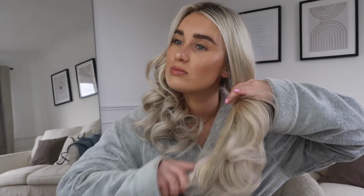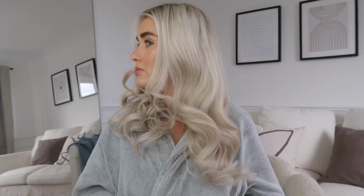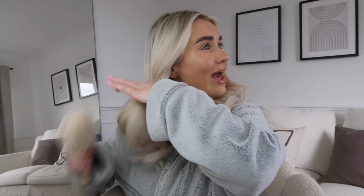Right, are we ready? I feel like this is the best part, isn't it? Brushing them out. So there's the difference, if anyone was wondering. Brushed, these not brushed. Also, does anyone else think that they have a side which always goes better? Because for me, this side I think always goes better and lasts longer. Which is really strange because I've done the exact same thing on both sides, but I'm not really sure why that is.